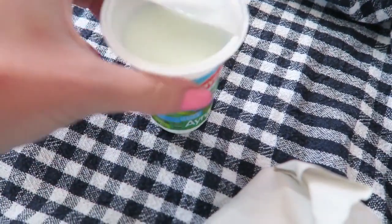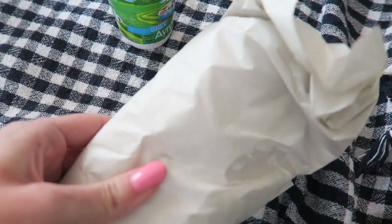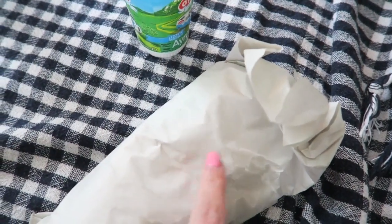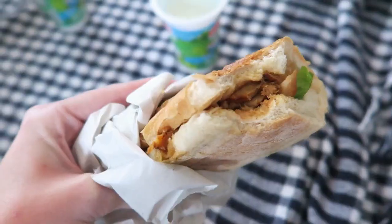So we just picked up some food. I got an iskender and a doner. And I feel like in all of my vlogs I'm eating doner. I promise I'm not eating that much doner. But yes, that's our dinner for tonight.